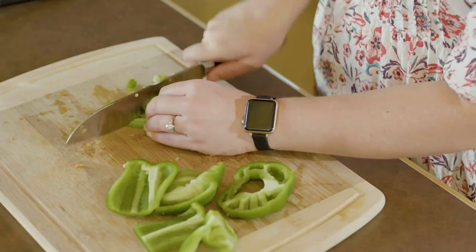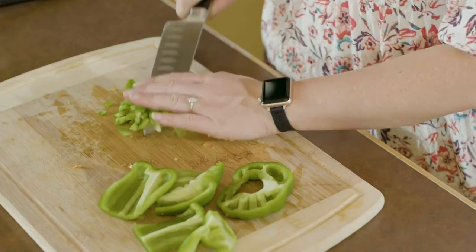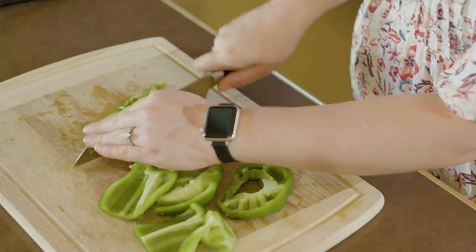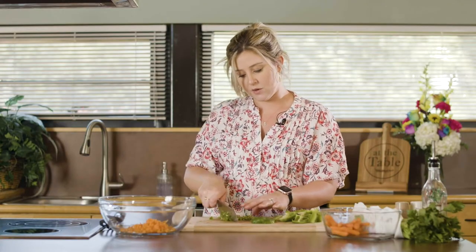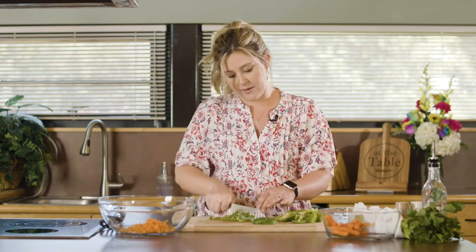So when we're chopping, I like to top and tail that bell pepper, and then I just cut around and get that center seed out. And then I just chop each large piece into those smaller bites. All right, I'm gonna finish doing this. We'll see you guys back in just 1 second to finish up this tuna salad.